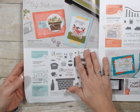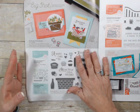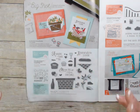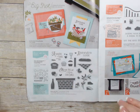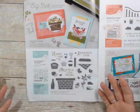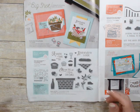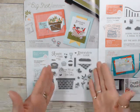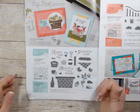Our stamp sets are all true size in the catalog, so you don't have to guess what size it is, except if you get a big chunk and it says show at 50% or whatever. But I would say 90% of them are shown at the true size. So you won't get discouraged when you get it at your house and say, oh my gosh, that's so little, I didn't expect it to be that little. Or, oh my gosh, it's so big. Well, it is the size that you see. It's the size that you're going to get.